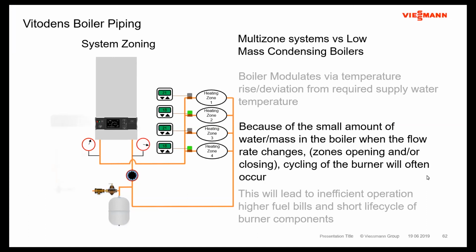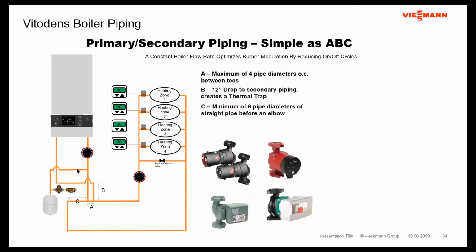So not desirable. And that's where primary secondary comes into our system. When we have low mass boilers and multiple zones attached to our system, it's desirable to decouple that boiler from those zones. Allow the system pump to deal with the pressure drop through the heating system, and allow this boiler to deal with the pressure drop through the boiler, but nothing on this side changes the flow rate of this pump. So as this boiler fires, it always has the same flow rate, allowing the burner to modulate as it wants to its set point.